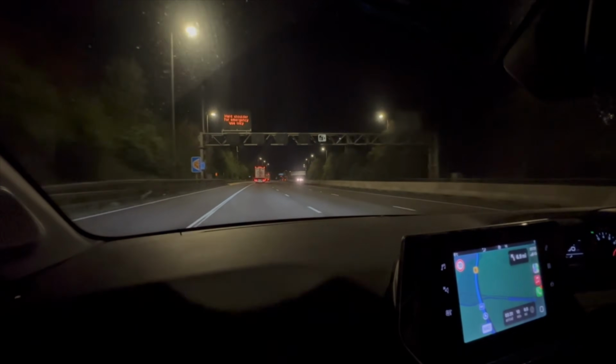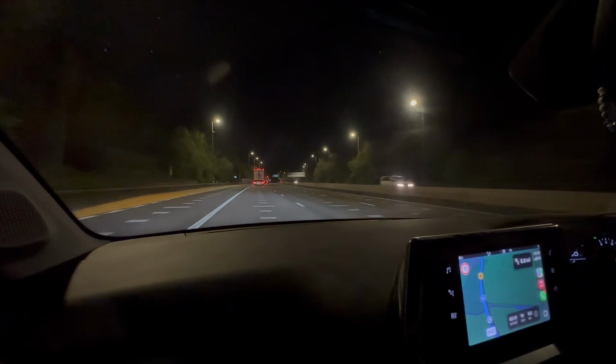Our day started extremely early this morning. We needed to be at Birmingham Airport for about 3:30 in the morning. Unfortunately, neither of us managed any sleep at all, so it's going to feel like a very long day.